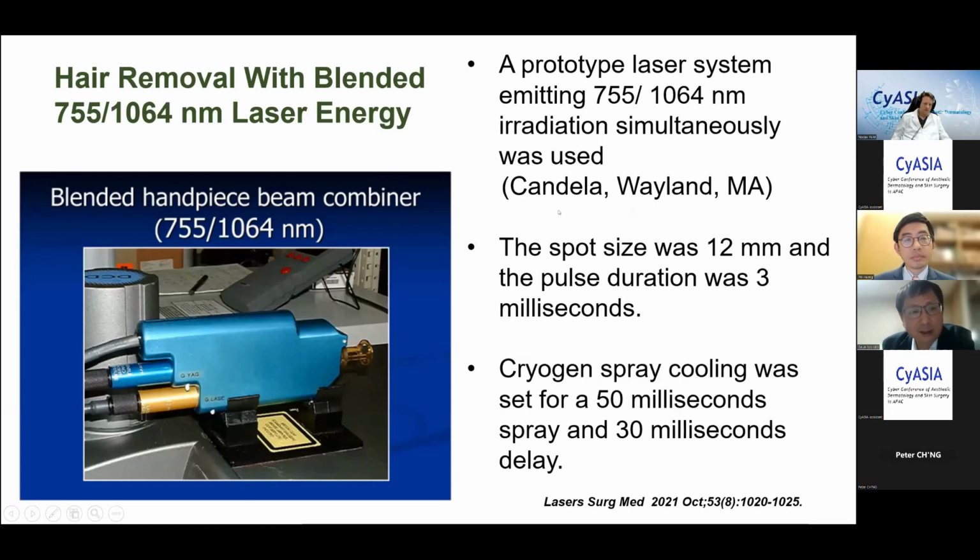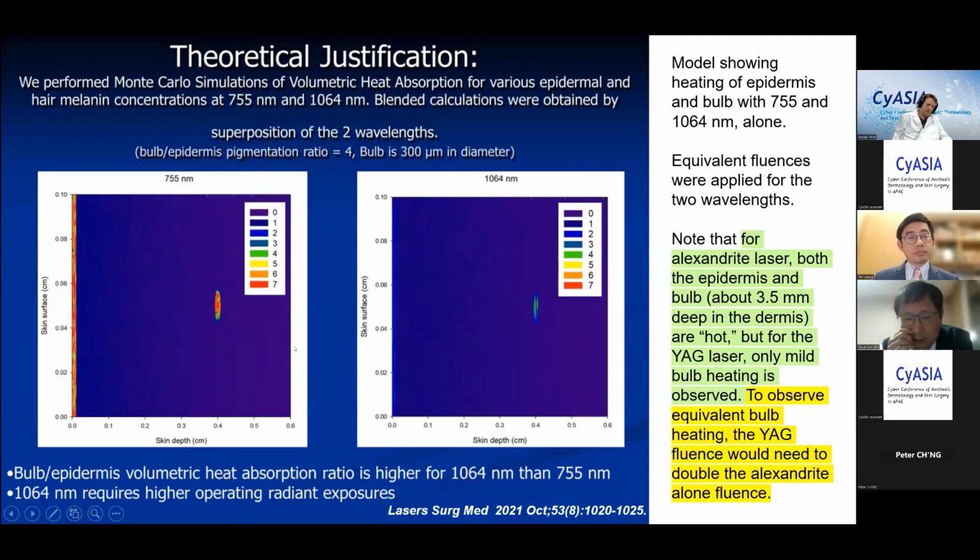Recently, there is another newer device that is just being tested at the moment. A study was shown two years ago in Lasers in Surgery and Medicine. It's a combination of two different devices in one handpiece. The study used 12 millimeter and 3 millisecond with the DCD. According to the study, you can see the thermal heating is increased in 755, the alexandrite, with the epidermis and the bulb hot. But for the Nd:YAG laser, only mild bulb heating is observed. So to obtain equivalent bulb heating, the YAG fluence should be increased to double the alexandrite fluence.